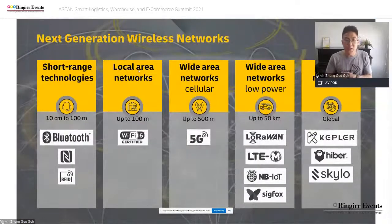I think it's also important to note the next generation wireless networks that are powering these devices. In fact, there's no one size fits all wireless network technology meeting the diverse requirements differing from, of course, use case to use case. But the next generation wireless world will evolve an ecosystem of competing and complementary technologies.